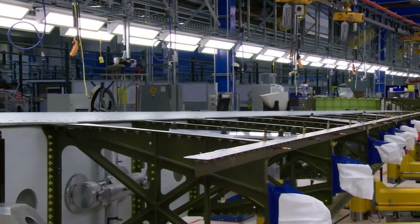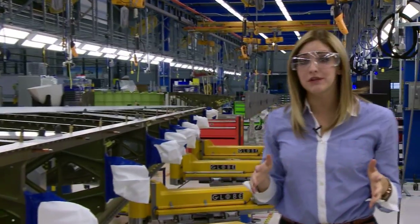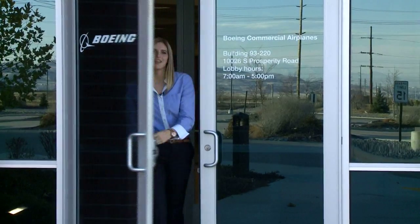Boeing has been here in Salt Lake City for about 26 years. Here in this facility, they build things like the 787 vertical wing. They're doing so well. They're expanding to this building out here in West Jordan to fabricate state-of-the-art composite parts.